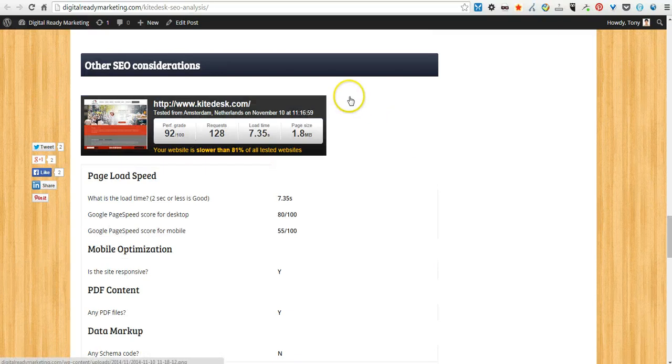Now let's move on to other SEO considerations. Page load time is 7 seconds. We do see this kind of thing happening with WordPress sites when you use a certain number of plugins, which really bogs down the site and makes it load a little bit slower. The page size seems to be not too big, so overall, if you look at the page speed, it looks okay. The page score for mobile is a little bit low, possibly because the loading speed is contributing to that, but further investigation is needed to find out exactly what's happening there.